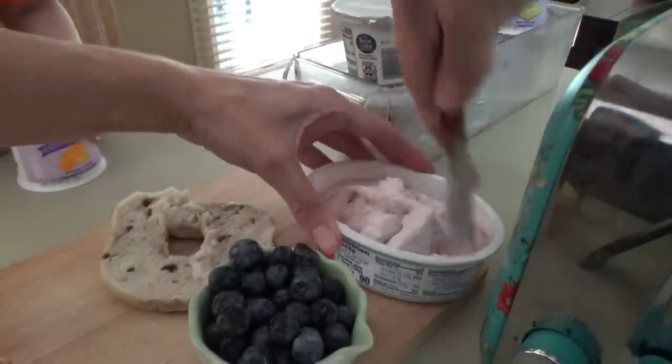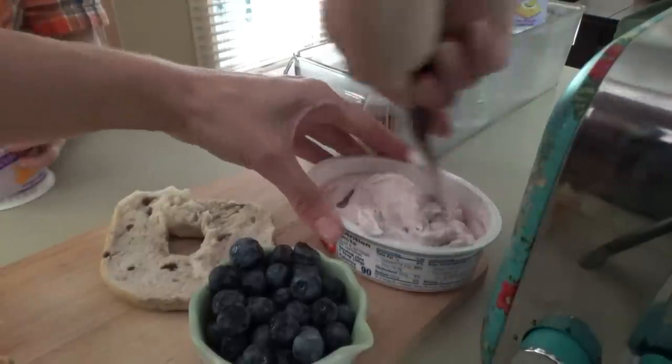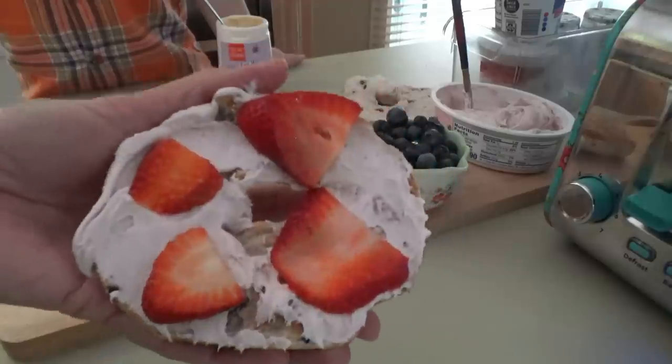Strawberry cream cheese spread is really good on blueberry bagels, right, Manny? That's right. Got the toasted ones here. These over here are still waiting. You want cream cheese on yours, Sissy? Yep. There's Sissy's. These are ready.